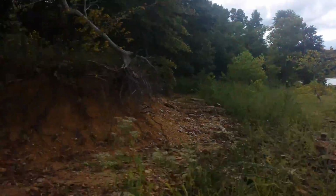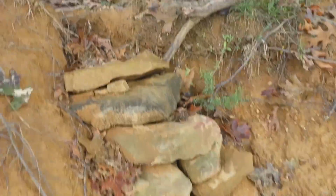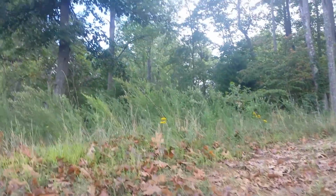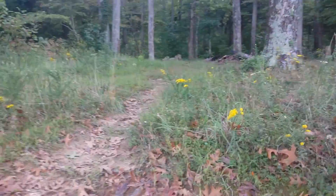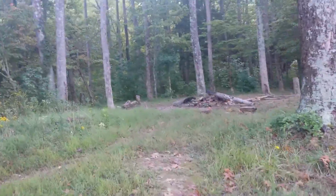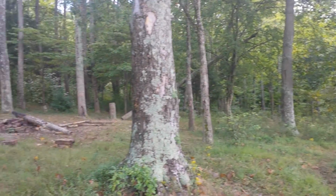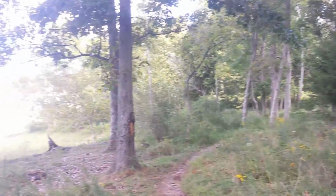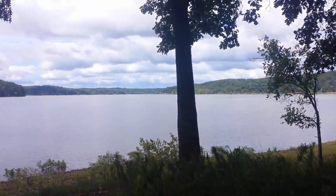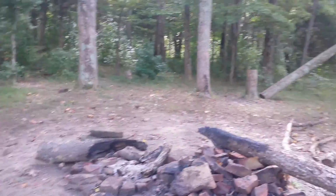That just kind of follows the shoreline around. Someone's been nice enough to build a nice little rock step here, looks like. A little shaky, but oh, look at this. Yeah, I like this. Plenty of trees for hammocks. Big fire ring. It's not far off the main trail. You can see the whole lake here, so I'm guessing this is the main and most desirable camp at this place.